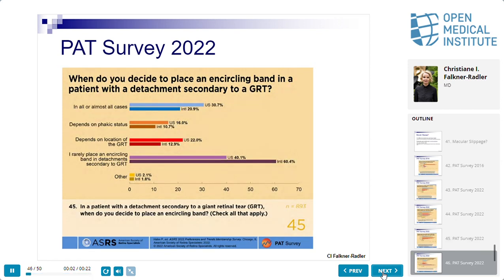What about encircling bands in giant retinal tears? You see that it's not so common anymore as it was years ago, so the majority of cases don't add an encircling band.